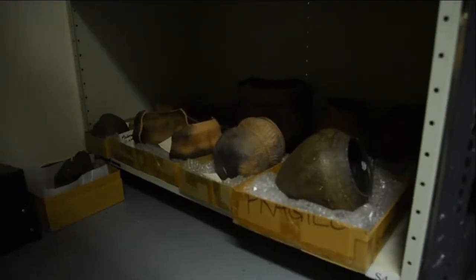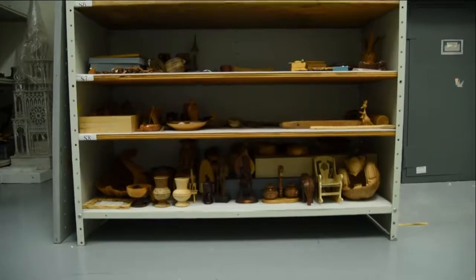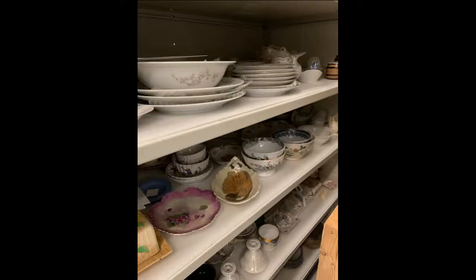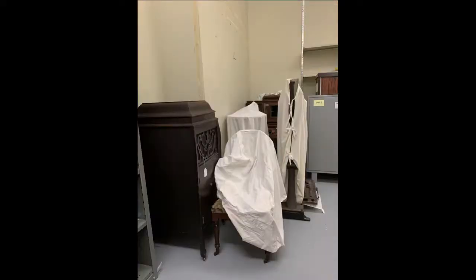At the Manitoba Museum, we have more than 2.8 million artifacts and specimens in our collection. A huge portion of that is, of course, archaeological collections. But reorg here at the Manitoba Museum has been focusing on our history collection, specifically ceramics, glass, large oversized pieces like furniture and framed works of art.